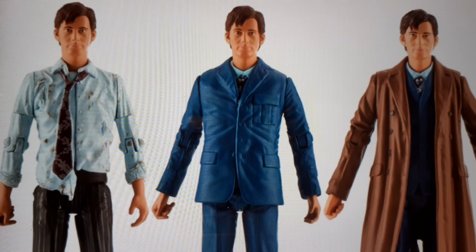So this is the controversial set of the overall figures. It's quite controversial because of all the different figures here. As you can see, two of them are just standard 10th Doctors, and the one on the left hand side is a bit unusual, to be honest, if we can say the least.